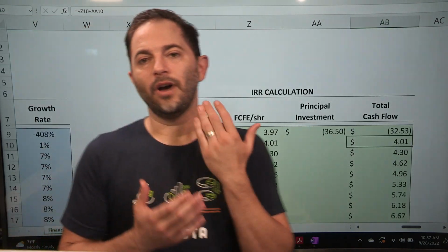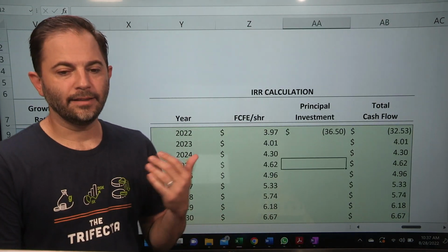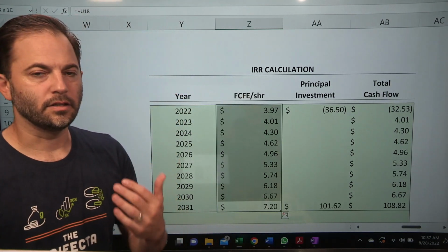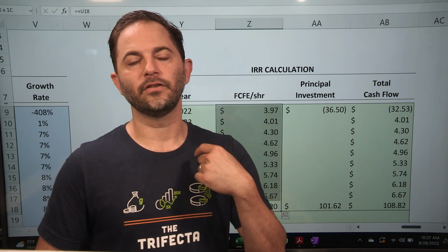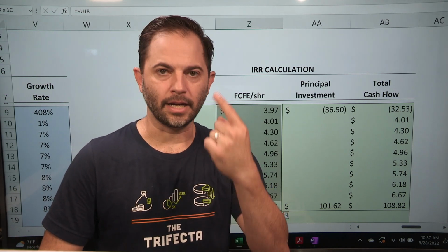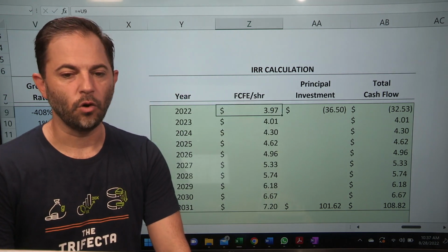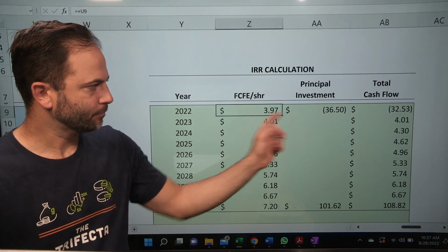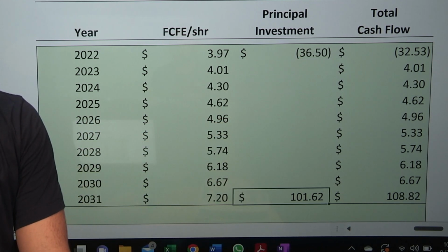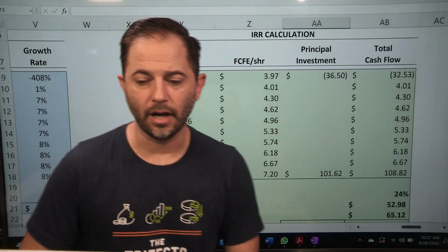All right, let's drop it into an IRR and see what we get. So I get this pro rata share of ownership. Remember, this isn't a dividend. This is my pro rata ownership of a stock, buying a single share. I own a piece of the total business. This is my piece. I bought this piece for $36.50. I'm going to sell it out 10 years for $100.